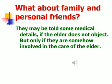What about family and personal friends? They may be told some medical details if the elder does not object, but only if they are somehow involved in the care of the elder. The best advice is usually to give these persons the least amount of information possible until you know whether or not the elder has an objection to giving out this information.